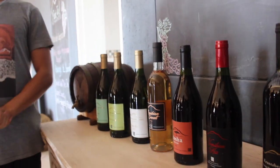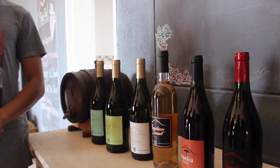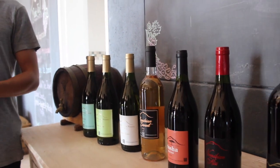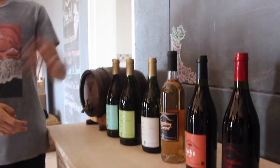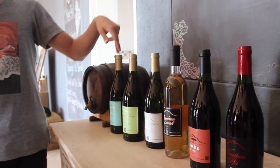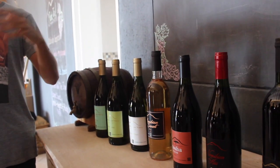Then we've got our Namibian Sunset, which is one of our latest products. It is a Chenin Blanc, which has been aged in a red wine barrel, giving it the color, the tint. Then we've got the standard Chenin Blanc, the Chardonnay, and the Viognier. Viognier is a little bit more acidic. The Chardonnay is a little bit sweeter. And the Chenin Blanc is a little bit more of an all-round.